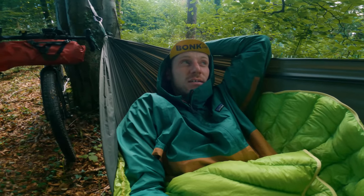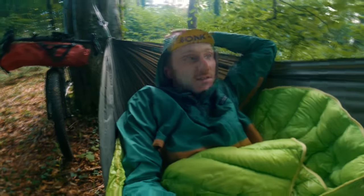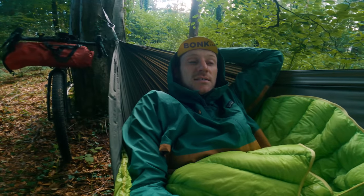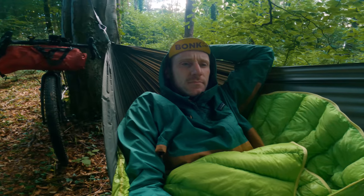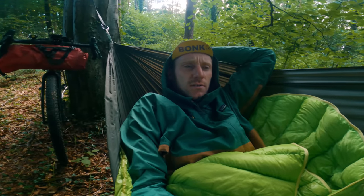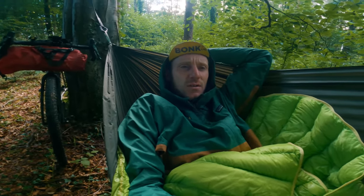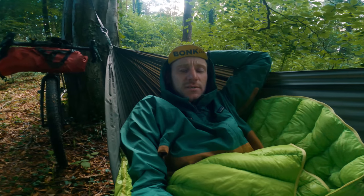Now today is actually looking a bit better in terms of the weather. Right now, at least, it's not raining. It doesn't say it's going to rain, and it's actually a little bit sunny. Super comfortable in this hammock today. But it's time for day 2 of the East Devon Trail. Let's see what else this trail has to offer. Let's go.